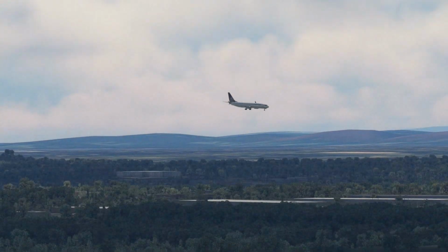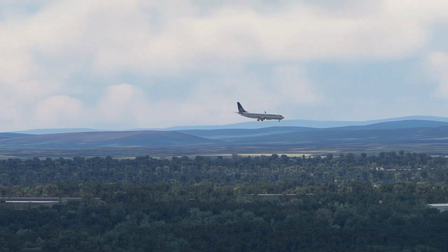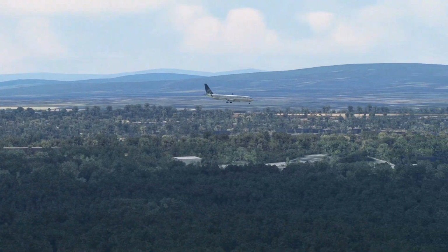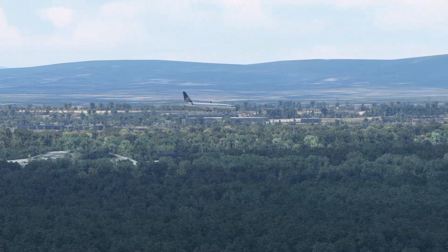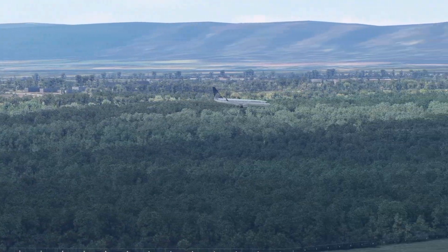Next taxiway. Got a Copa Airlines 737-800 with an old Continental rip-off paint scheme.